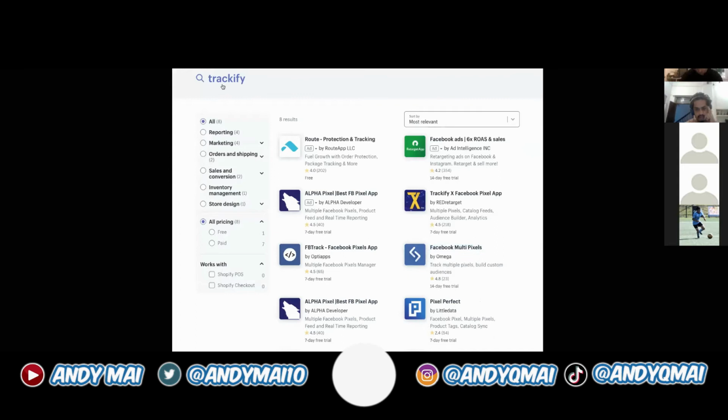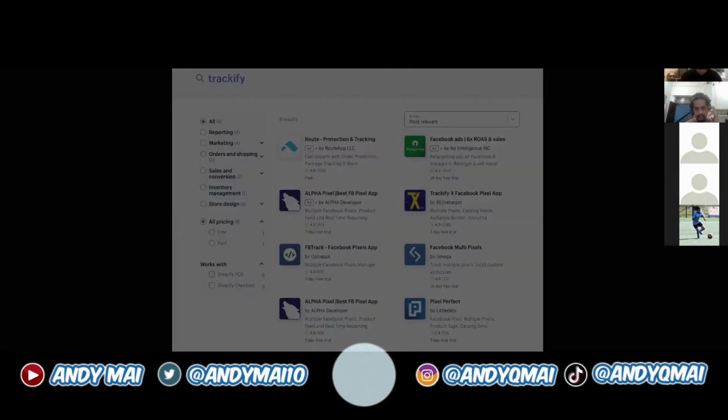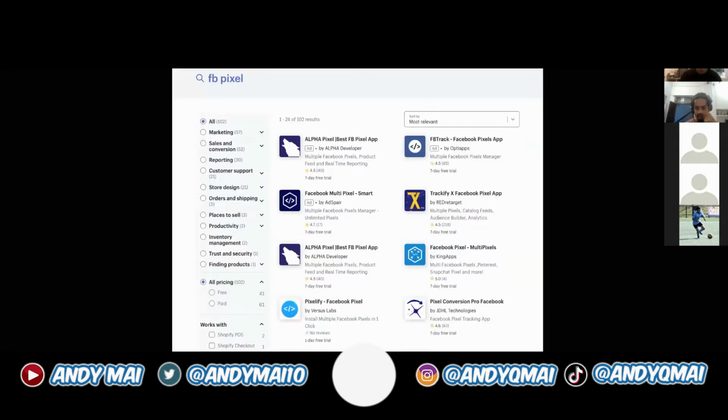Let's even just search FB. So you basically judge on the star rating and number of reviews. Is that correct? Exactly. And here, look, there's another one, Facebook Multi-Pixel Smart. This is a third one you can try. And then obviously, if you have the budget, definitely just go with Red Target because they have the most reviews and they've been at this for like 5 years. But for a budget option, give these three a try.